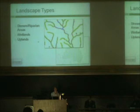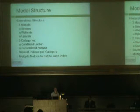Then we also defined wetlands, which is basically the wetland itself and a 50-meter buffer. For particular metrics, we also calculated them based not necessarily on the wetland buffer, but on the catchment area, the drainage area leading up to a particular wetland. And then the uplands was basically anything else. We thought it was really important to focus on the uplands as one of our landscape types, because that is very often neglected in a lot of watershed assessment. But the uplands are such an integral part of the watershed, we felt it really needed to have its own landscape type defined.